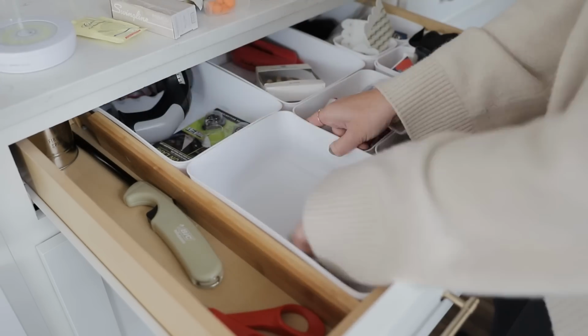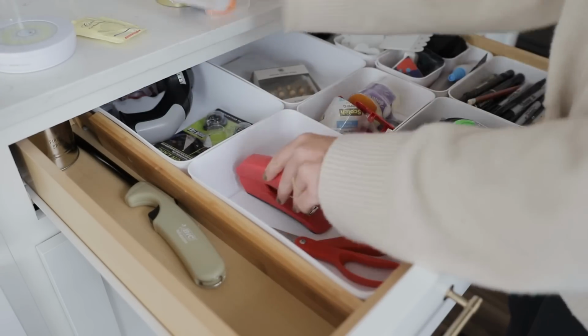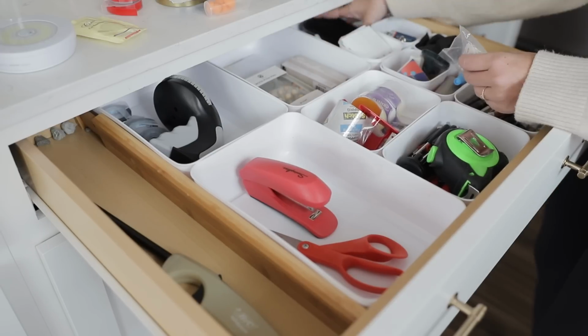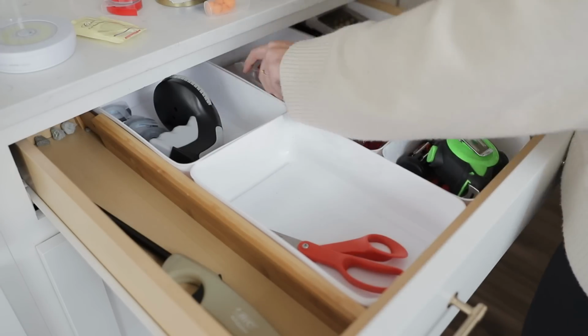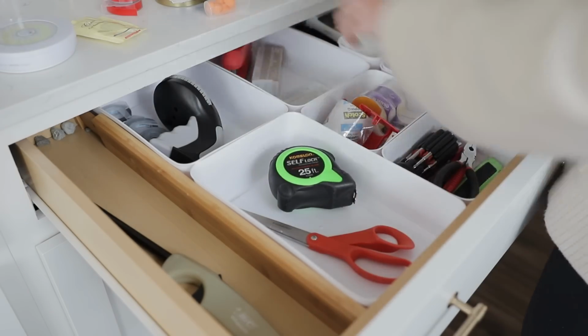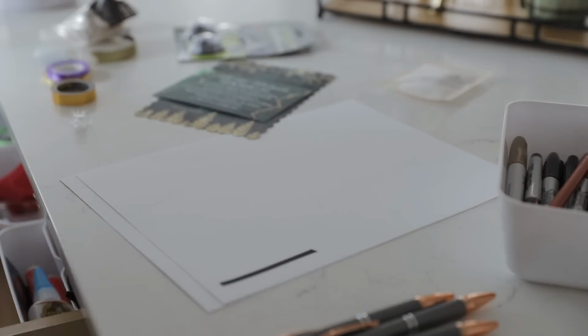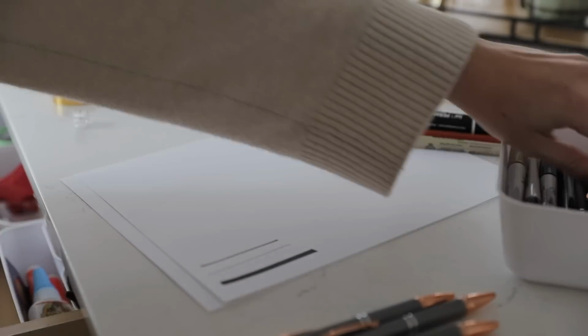So I just started with going in and trying to reset the organization of this drawer. There were a lot of things that had been added to this drawer that didn't belong, and quite a few things had moved out of their original location. So I just tried to put everything back where it belonged, and give things that didn't have a home one. Then I also spent some time testing out all of our pens and pencils, just going through them one by one on a blank sheet of paper to make sure that they worked.